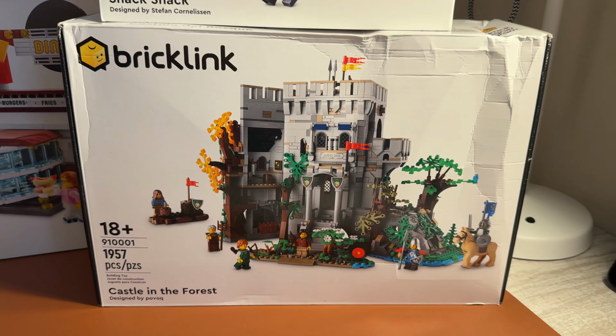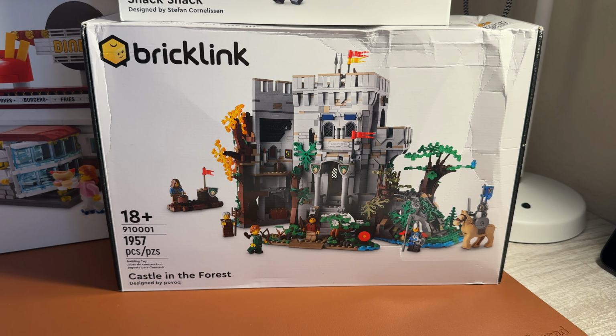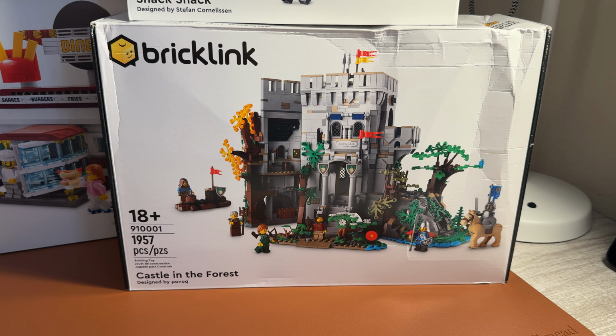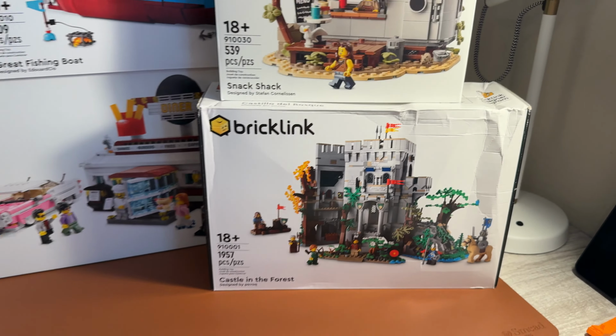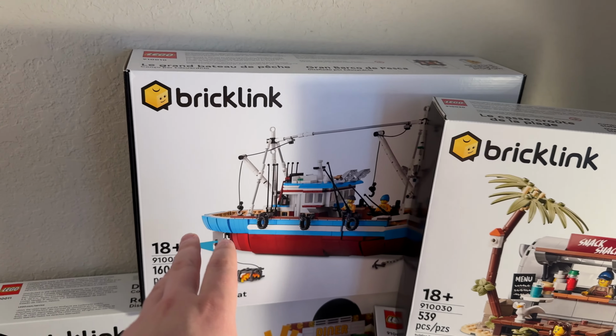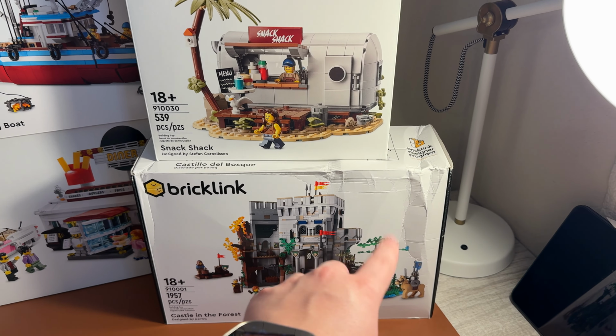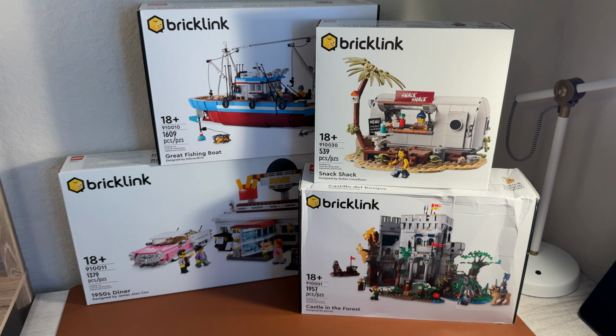And then we have the final set that I currently own, which is the Castle in the Forest, set number 1910001, retailed for $179.99. This one's worth about $100 now, about $250, about $200, and about $600, about $450 in that condition. These are all sealed.